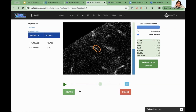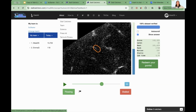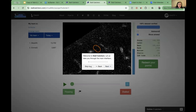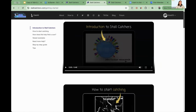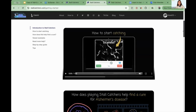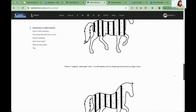But also, you know what? Actually, if you wouldn't mind going to the tutorial, then we can see some examples of the stalls that they train you on, because those ones are very obvious too. Unless it doesn't. Oh, you know what? You might have to restart. Here, actually, let me do some magic really fast. Incognito window, because I think it might be easier to go in as a fake new person. Stall catchers, join now.